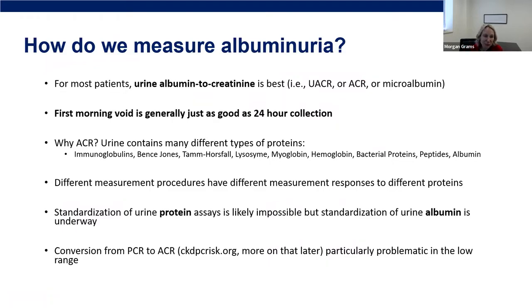Okay, and then to my favorite subject, which is albuminuria. How should we measure albuminuria? So remember, CKD is not staged just based on G stage, but also on A stage. And how do we do A stage? We measure urine albumin to creatinine. That's typically the best method. Sometimes it's called UACR, sometimes ACR, sometimes microalbumin. It's all kind of the same thing, just measure that.